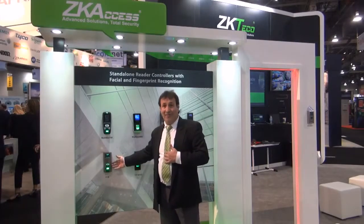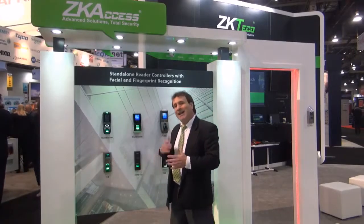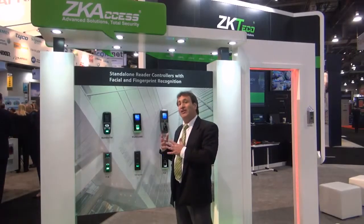This F18 is typically our go-to indoor standalone fingerprint reader. It has no IP65 protection, so it is rated for indoor. And again, as a reminder, even though these units can be wired directly to a door strike, they all have Wiegand output. So all our standalone readers can work either with ZK panels or even with third-party panels.